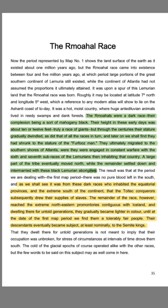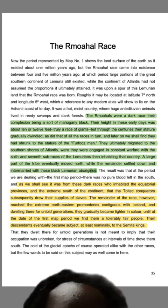All right. Not yellow. We're talking about melanated folk. And they intermarried. So you have mahogany black people, aka dark races, the giants. They intermarried with other melanated Lemurian aborigines. So if you mix melanated on melanated, then the people will come out melanated. You feel me?